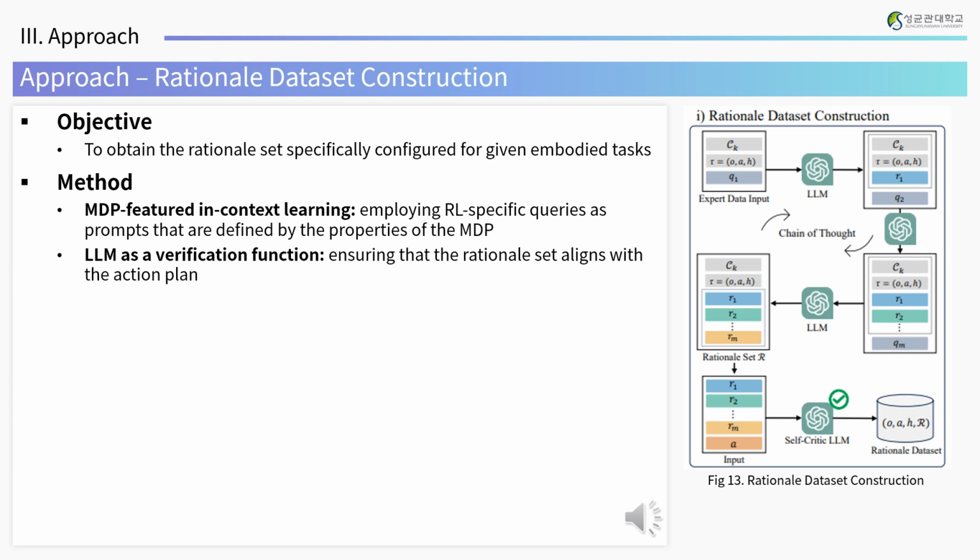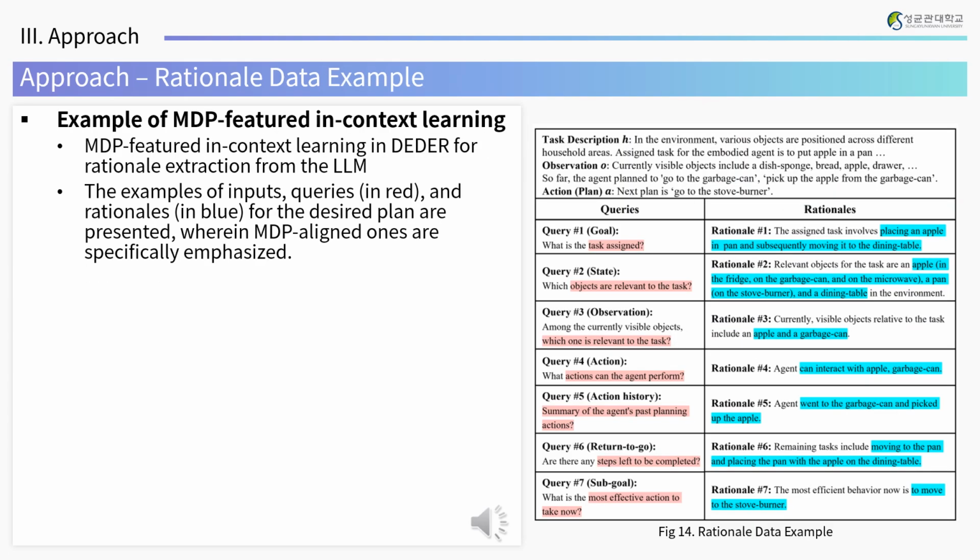Within MDP-featured in-context learning, we sequentially prompt the LLM with other specific queries and continually update the in-context examples in a retrieval-augmented manner. To ensure that the extracted rationales remain consistent with the corresponding action plan, we also use the LLM as a verification function throughout this process. This slide shows an example of MDP-featured in-context learning data.